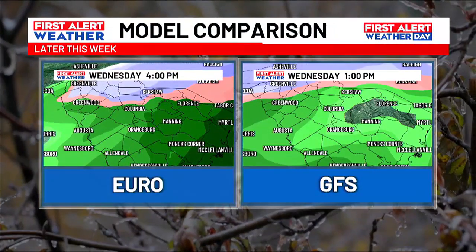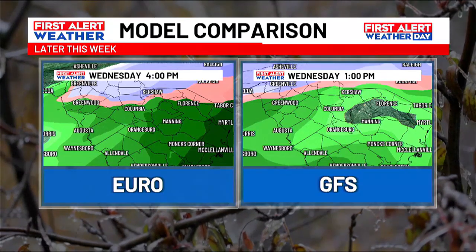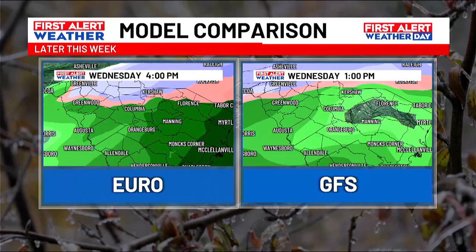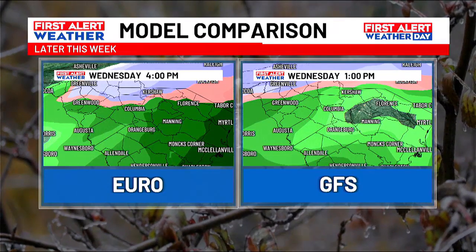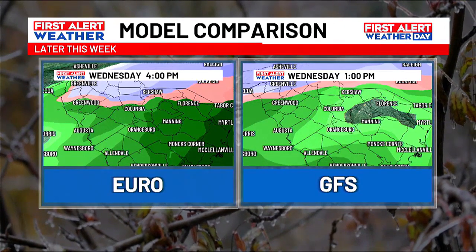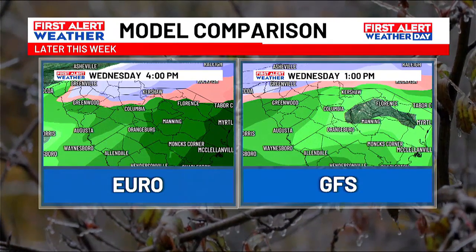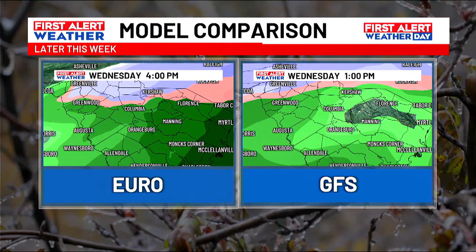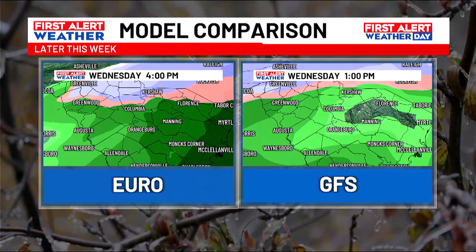So here's a look at our comparison of our two main long-range pieces of computer data we've been looking at as early as last week. The GFS is the American model, and the European model, and both of these are showing what would be for most of South Carolina a cold rain. And then the farther north you go, where more of this colder air wraps in, the opportunity for a transition to a brief wintry mix.